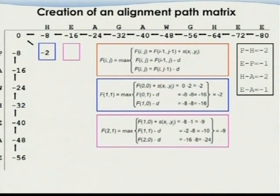Okay? And for this one, it's coming from here, minus 2, and the gap is minus 8, so this is minus 10. And minus 16, and the gap is another minus 8, so minus 24. And of these three numbers, the largest is minus 9 here. And you just put minus 9 here. And also you want to record that this number is coming from this path.